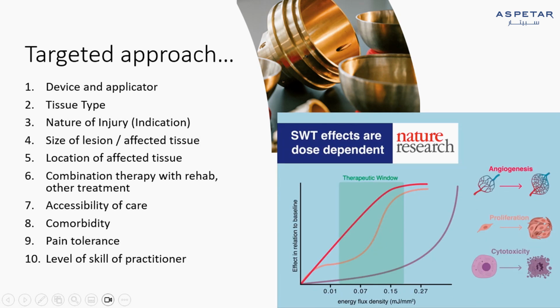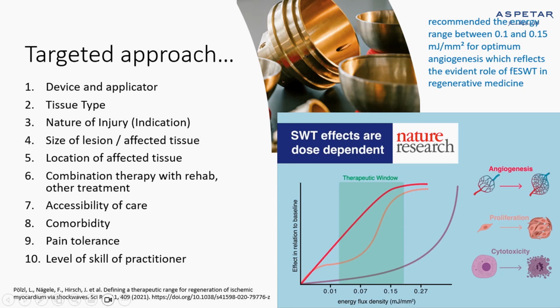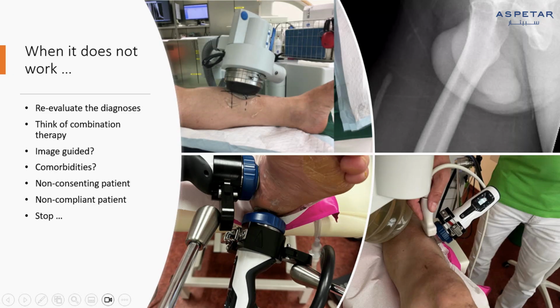And over here, the first thing is the parabola that you will use to focus the shockwave in the device. Depending on the different sizes and shapes of the parabola, you will focus it differently. This is a very interesting study on the myocardium of the heart and how it responds to shockwave. They found that the shockwave energy flux density most useful for healing is between 0.1 and 0.15. Below that, it doesn't really work. Above that, you have cytotoxicity. Instead of healing the tissues, you actually kill them. So if you are looking for tissue healing, you need to stay within this range.